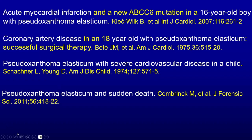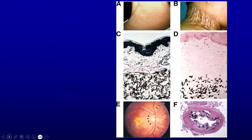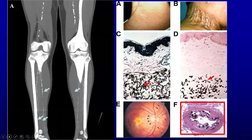Okay, so let me review this again. The skin is typically involved, and you see these calcified elastic fibers there, and calcium in the skin. The eyes, the internal elastic lamina, that black that you see, is calcium inside an artery. And that's what you're looking at in that item F. And when you take an X-ray, you see the bones fairly obviously, but then you see these kind of ratty white lines in the thighs above the knees and in the lower leg. And those are calcified arteries. That's because the internal elastic lamina becomes calcified.